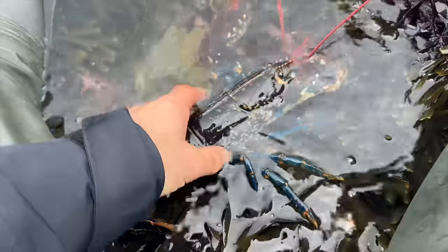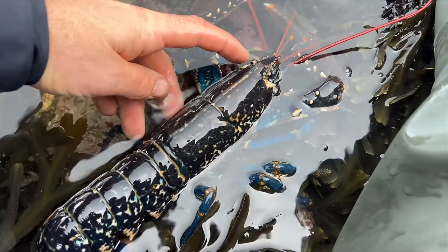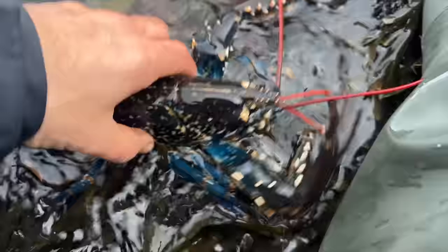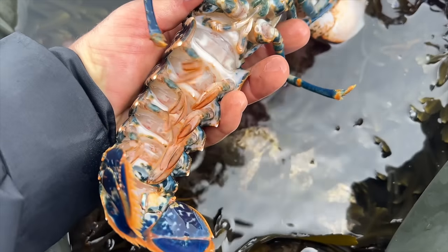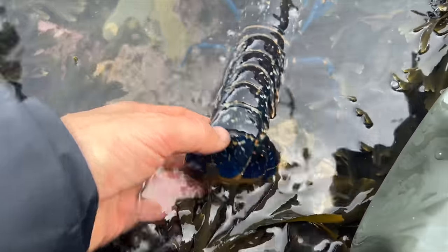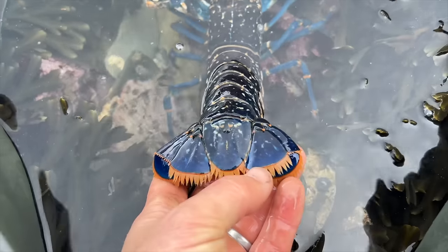There are a few bylaws in Cornwall pertaining to lobsters. The first one's minimum landing size. So it needs to be 90 millimetres from the back of the eye to the back of the carapace, that area there. I know he's way over, he's probably closer to 100. The next one is, you're not allowed to land egg-bearing lobsters. You see, this is a male, there's no eggs there. The next one is, no V-notches. A V-notch would be in this one or this one. No V-notches. So this guy is coming home with me.